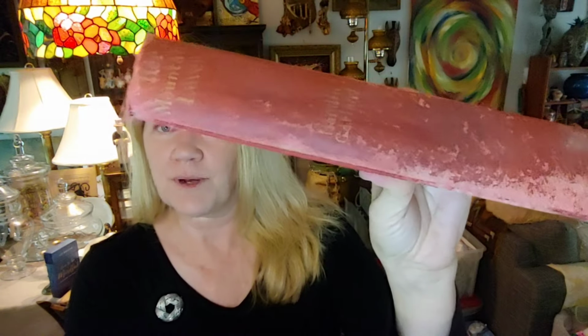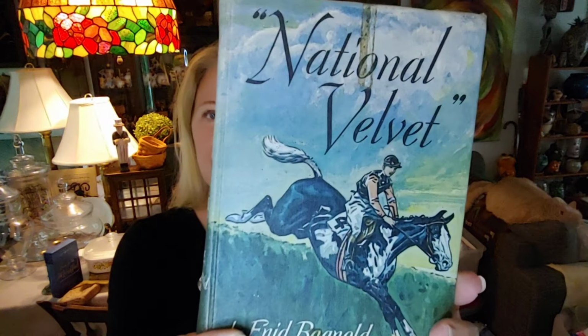They had interesting spines. They were weathered. They have that spine, that they're made out of that material I like, like a hardcover. National Velvet, that's a nice one. So I picked up a whole bunch of different books.